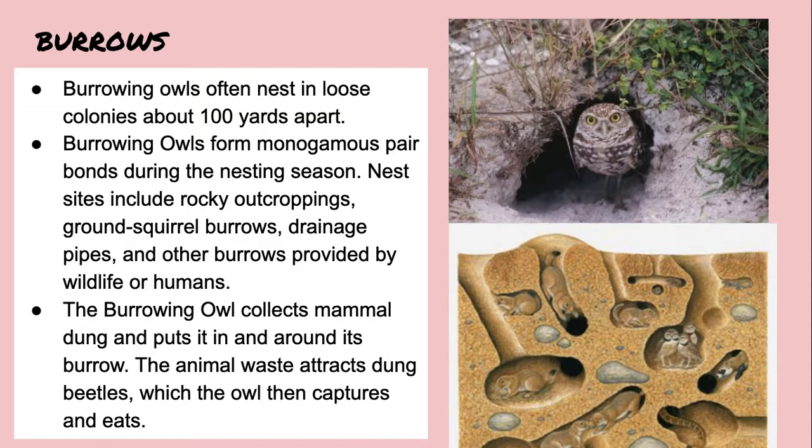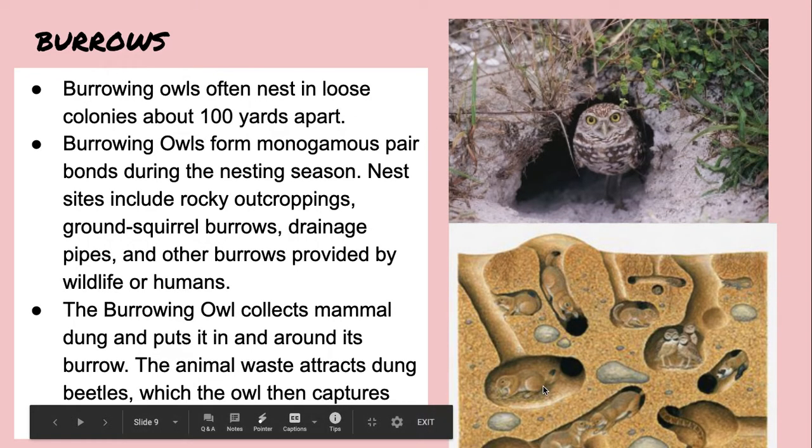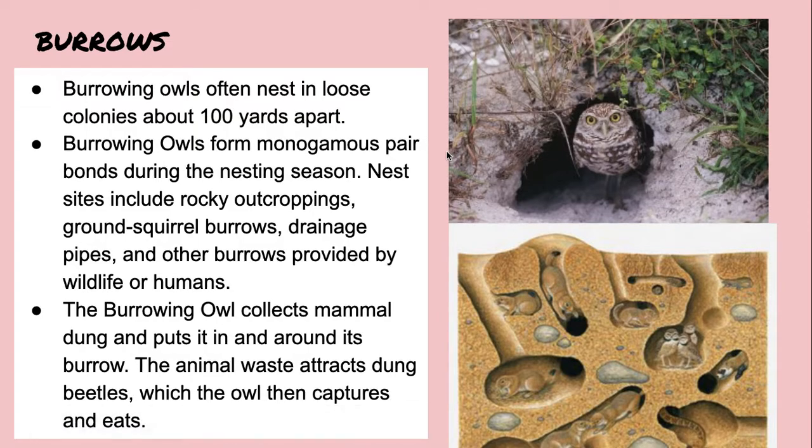They usually take other burrows that have already been dug by ground squirrels or fox dens. They are capable of digging their own burrow though, if they can't find one that has been abandoned. Something gross but cool: they love dung beetles. Love, love, love them. It's one of their favorite foods. And so they will actually line the outside of their burrow, kind of right here, with animal dung, and it attracts the dung beetles, and then it literally brings the meal right to their door.